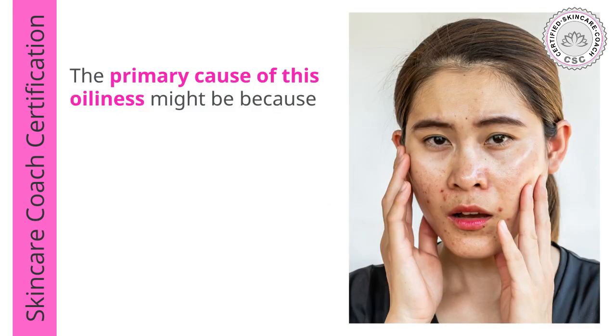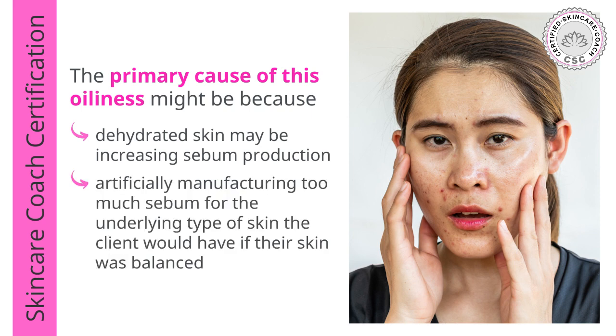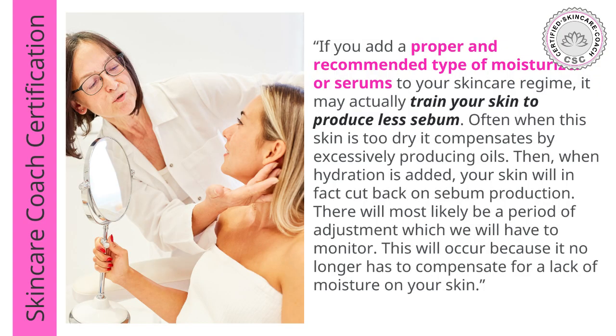The primary cause of their oiliness might just be because they're dehydrating their skin and might be increasing sebum production and artificially manufacturing too much sebum for the underlying type of skin the client would have if their skin was balanced. The words that you would use in a coaching assignment for a client might sound like this: if you add a proper and recommended type of moisturizer or serum to your skincare regime, it might actually train your skin to produce less sebum.